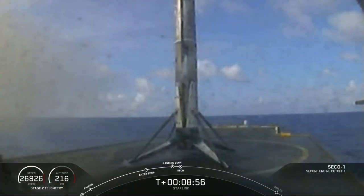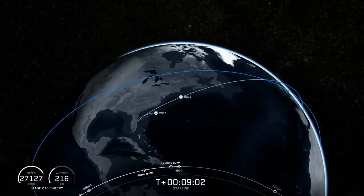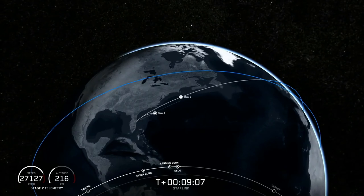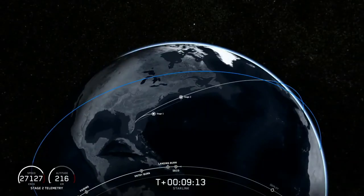There we see a live shot from our drone ship in the Atlantic Ocean, Of Course I Still Love You. Hear the clapping and celebration of some of our first shift technicians here in the building. Second stage continues to look good.